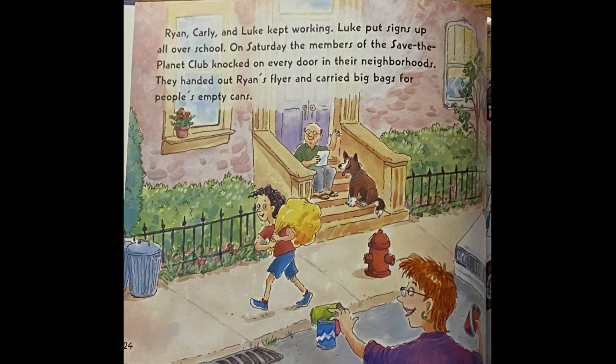The word that I'm thinking of is one of our SEL words, the 3 of them. They never gave up. They keep working, even though it's kind of slow that they're doing it. Anybody remember what that word is when you never give up? Yeah, it's persevere. We talked a lot about persevering in our SEL lessons.